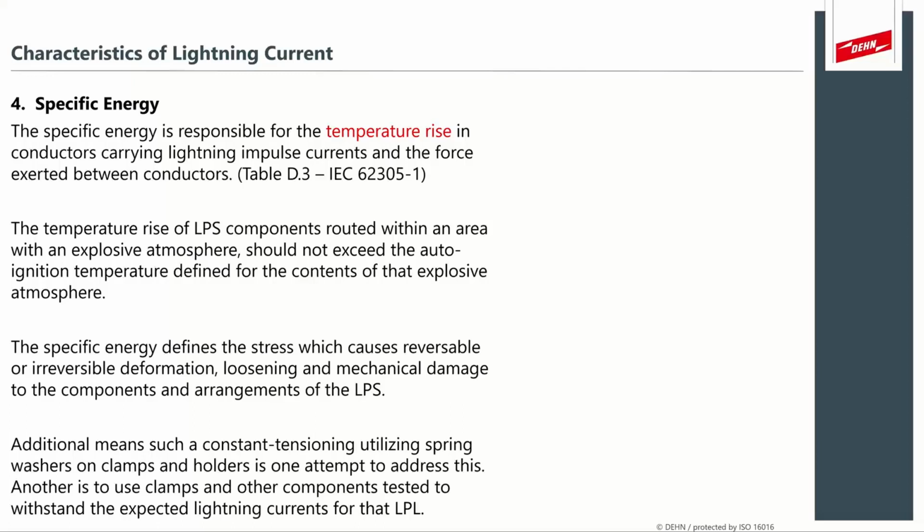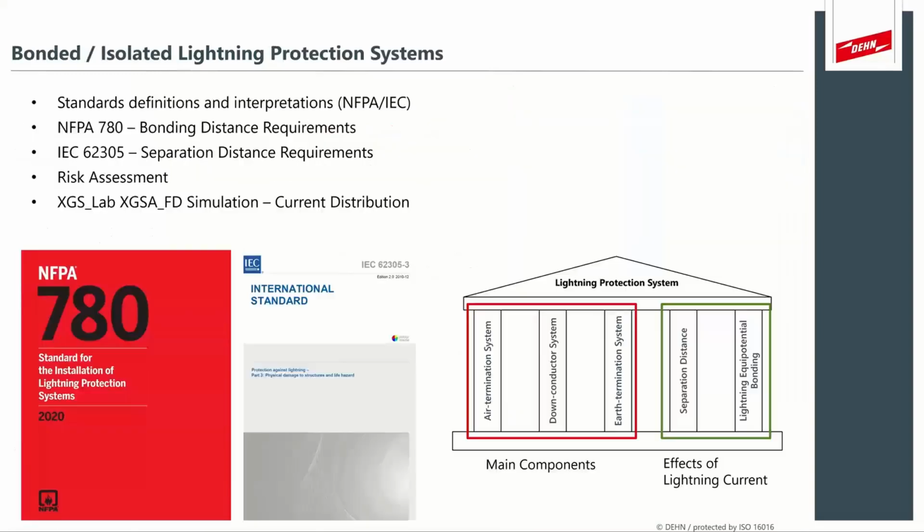So you can now see that these 4 characteristics that I've mentioned, all 4 are really important to understand and to take into consideration when you're looking at the type of structure that you are protecting. And we'll discuss it further, and when I'm done, you'll understand what lightning protection system addresses what characteristic and how these systems are designed moving forward.